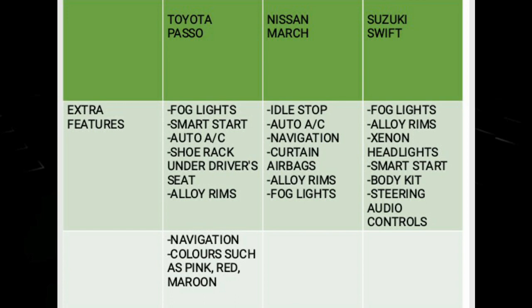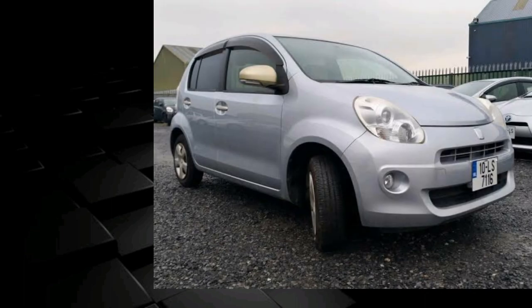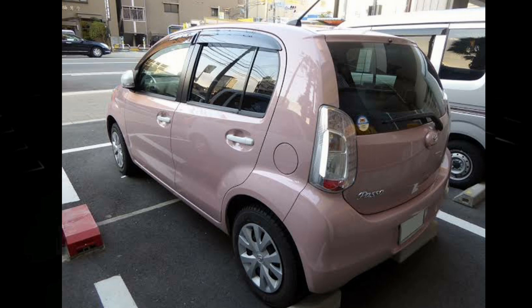Let's quickly look at each car's downside, beginning with the Passo. This car is very dependable and there is really no major issue worth pointing out except for slight vibration when idling. This is actually a very minor issue. This is an issue that may mostly occur in the 1 liter 3-cylinder engine. 3-cylinder engines are normally not as refined as 4-cylinder engines, so this may be one of the reasons for that vibration, but it's not too much of a concern.